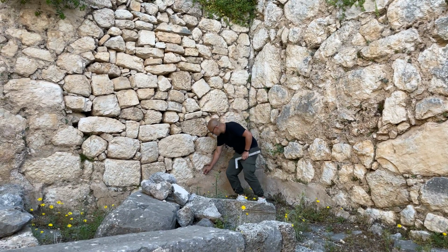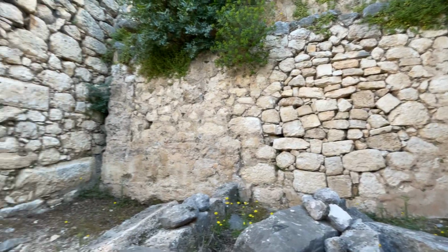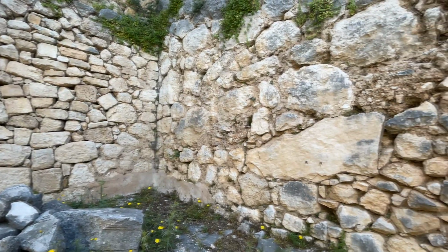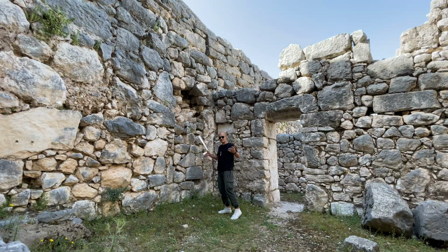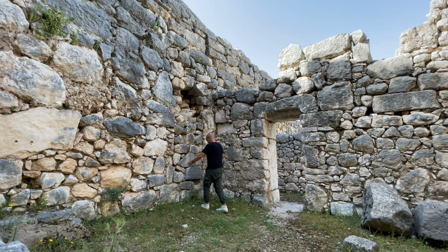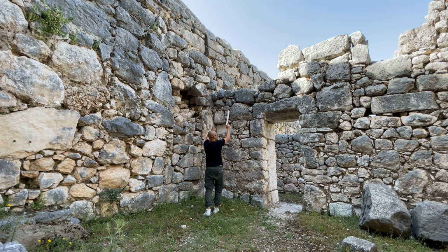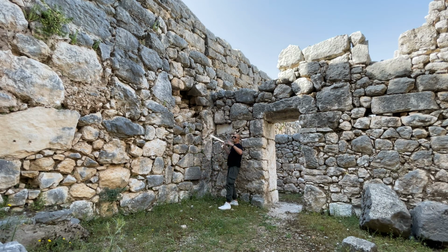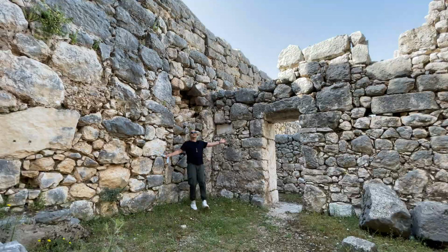Oh, ancient plaster. Amazing. Once again, we can see at some moment here was a passage, some door or something. There was a blocking block. All this wall together, I believe, with this wall and with this cut block were built afterwards, after some damage were inflicted to the city.